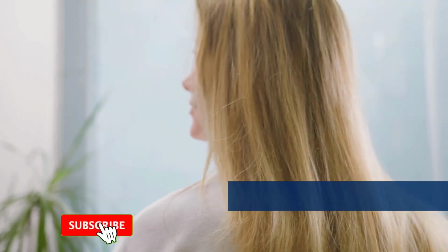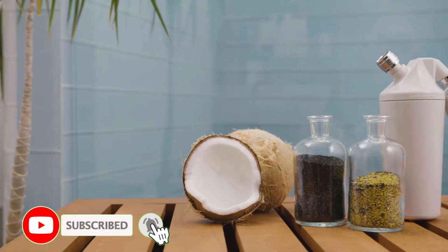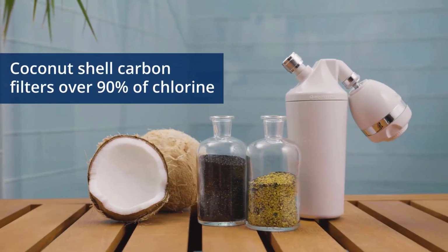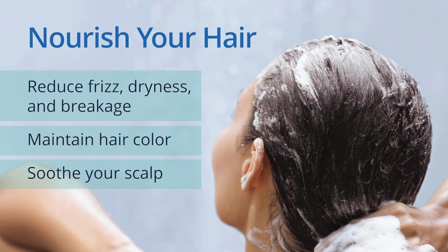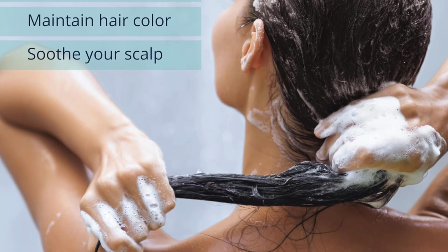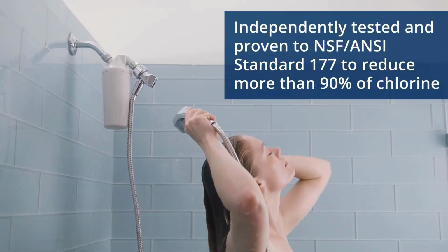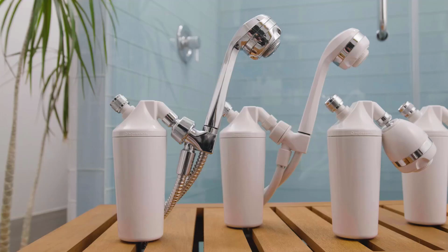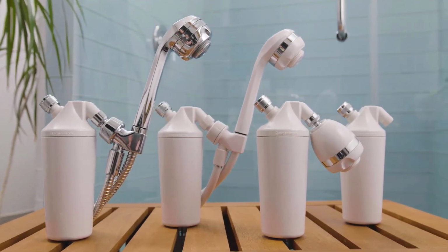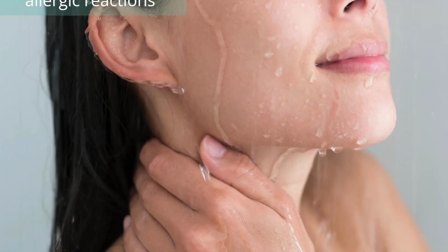Trusted by experts and featured in top publications like Women's Health, Allure, and Elle, the Aquasana Shower Filter provides proven results by reducing 90% plus of chlorine with its eco-friendly NSF 177 certified filter. The innovative coconut shell carbon and copper zinc media provides superior filtration that hydrates the skin and improves hair texture, color retention, and overall health.